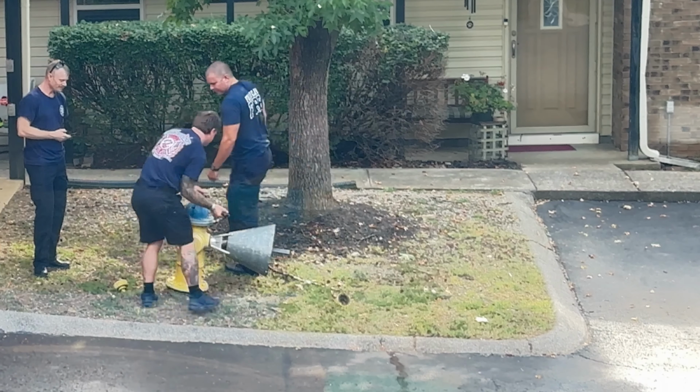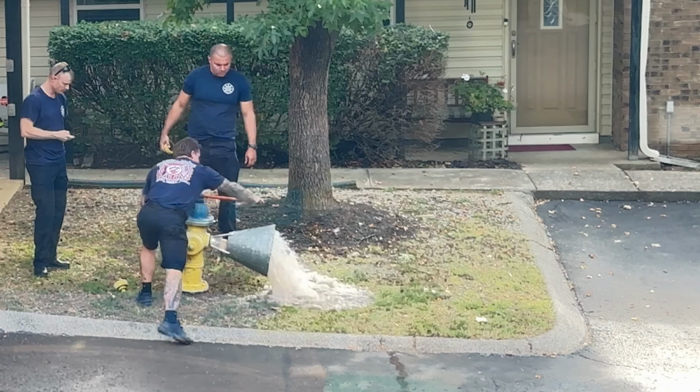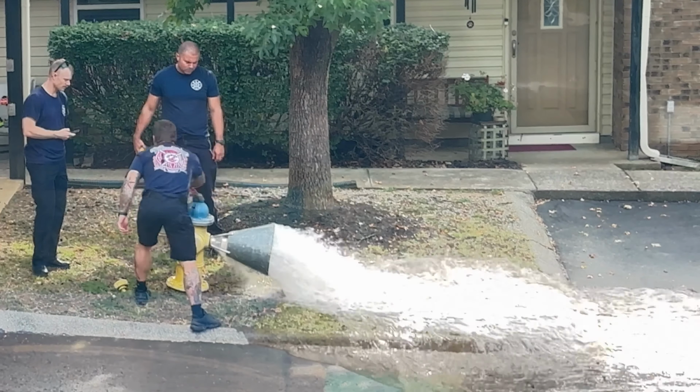Just looked at my window again. My garden could use some of that water.